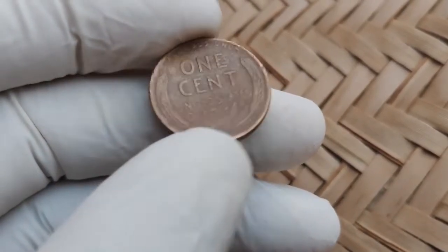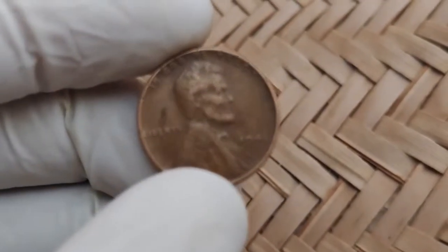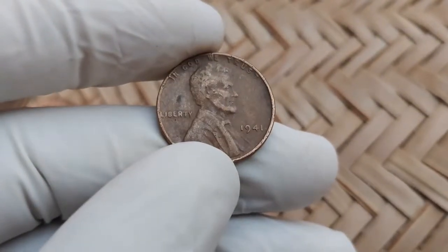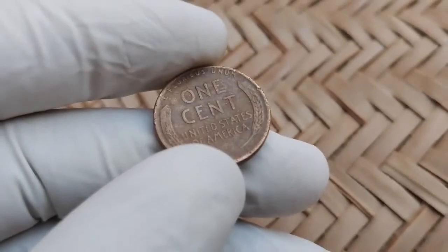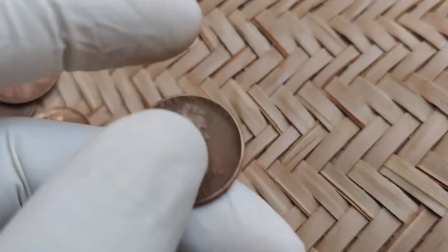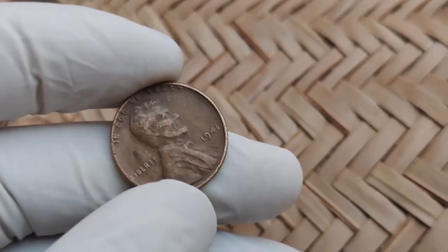Look at the date closely. Is there any doubling in the numbers or letters? That could be your golden ticket. A common 1941 wheat penny in circulated condition might fetch just a few cents to a couple of dollars. But uncirculated ones in mint state conditions have sold for thousands.